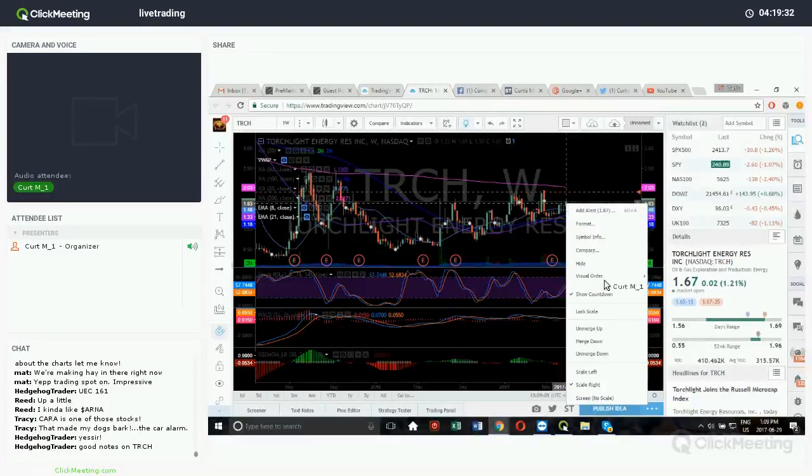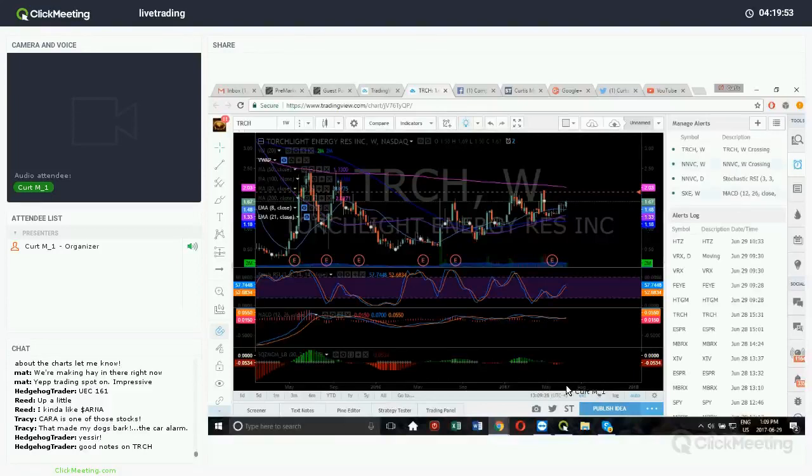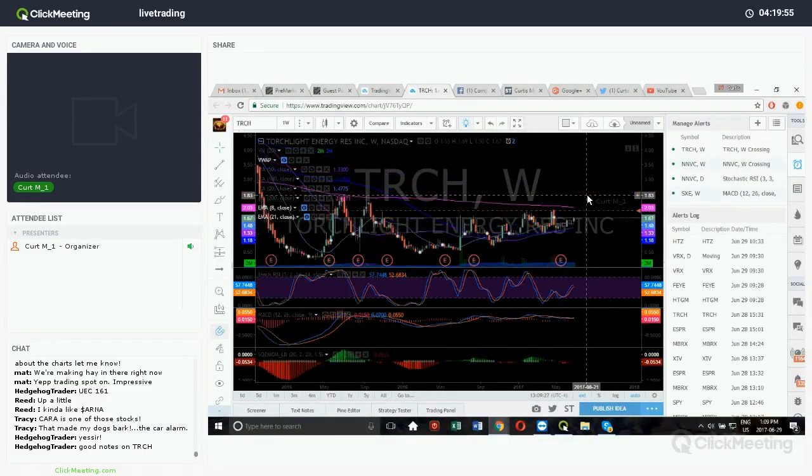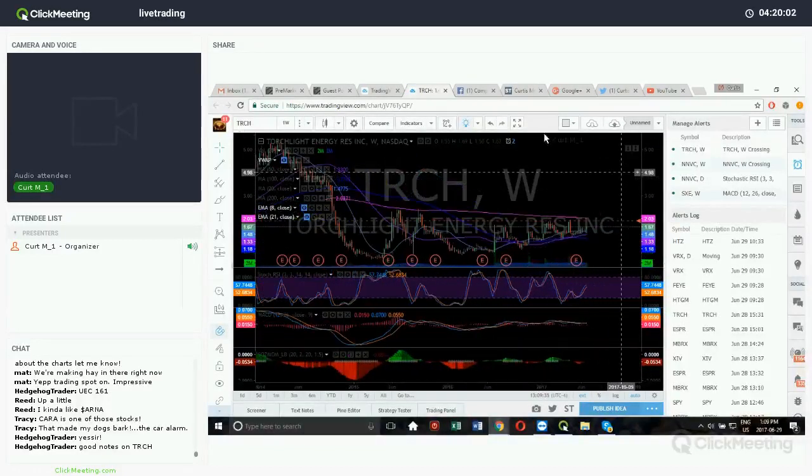I have sneezed at least 30 times since I got on here. Okay, add alert. Price crossing 200. If that happens, I'm all in. Well, size-wise, not all in, but. Okay, nice to see one of my bags I'm carrying around rocking it. And that's not a bag because it's such a nice chart. Fantastic.